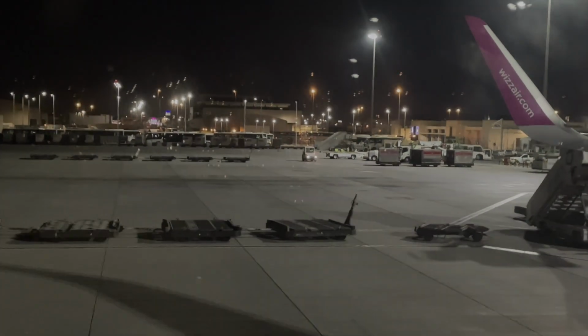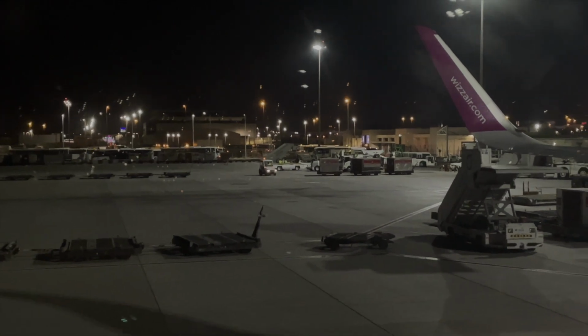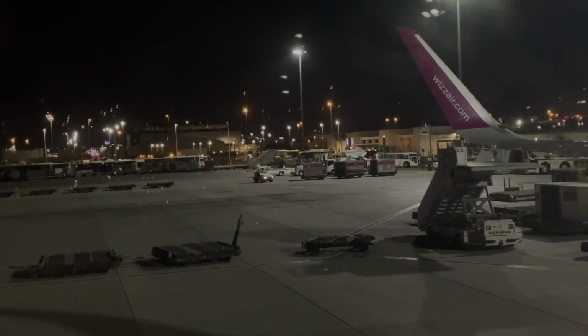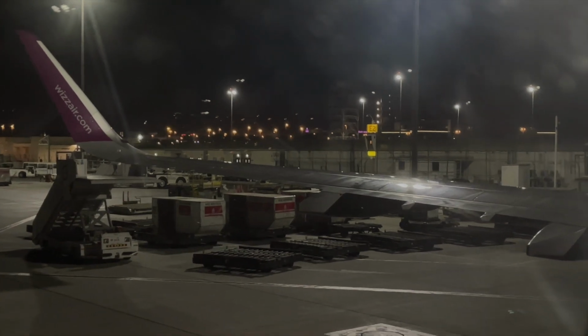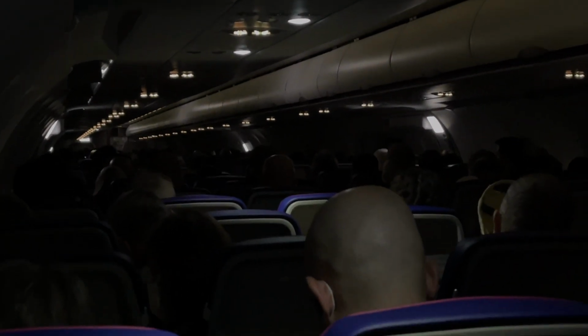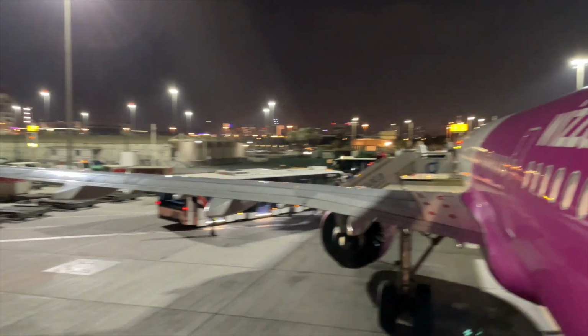WIZZAIR is operating to Terminal 2, the terminal of Fly Dubai and WIZZAIR at Dubai International Airport. A kind of low-cost terminal, yes. By the way, WIZZAIR is only operating to Dubai International Airport because of the Expo 2020. When the Expo 2020 is over in March, they will return to their base in Abu Dhabi.